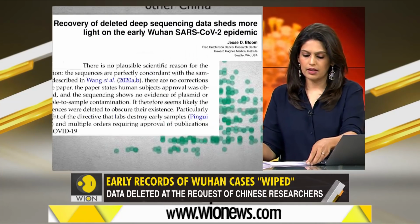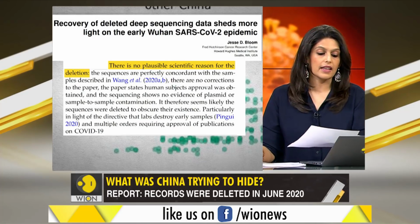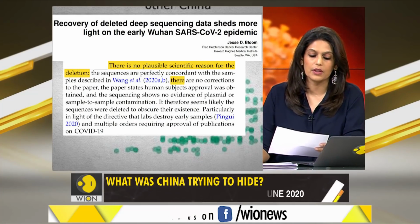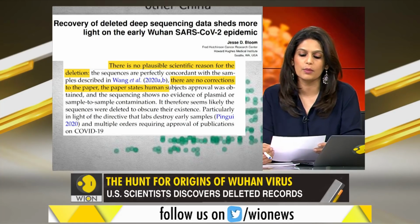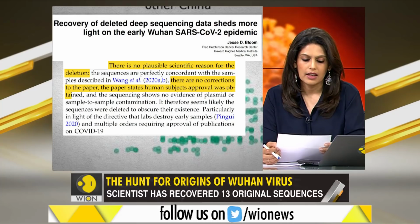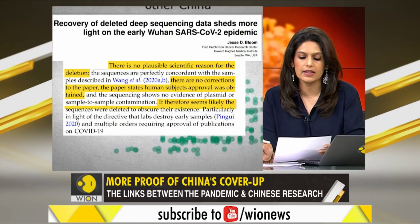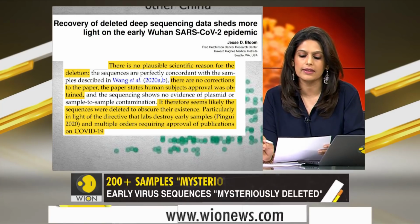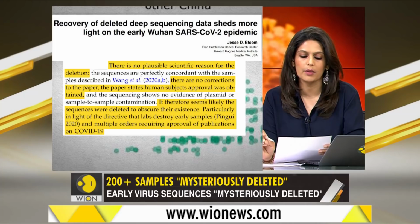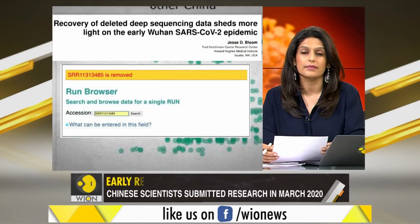And I have some quotes from what he has said. Allow me to read from his paper. He says there is no plausible scientific reason for the deletion. There are no corrections to the paper. The paper states human subjects' approval was obtained. It therefore seems likely that sequences were deleted to obscure their existence, particularly in light of the directive that labs destroy early samples and multiple orders requiring approval of publications on COVID-19.